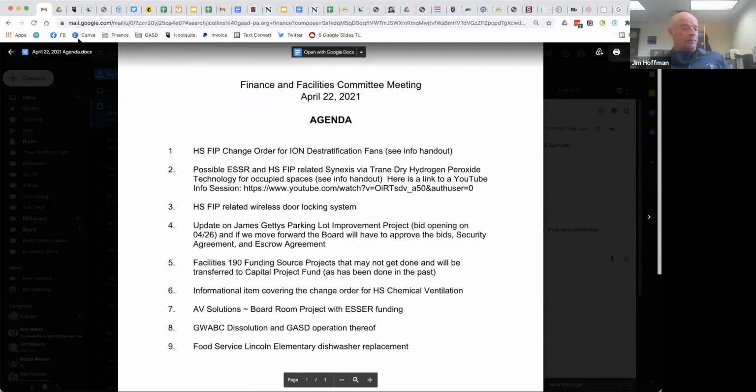All righty. The first item up is the change order for the ion destratification fans at the high school. Those destratification fans, there's 32 of them actually, would be located in the high ceilings on the second floor, down the hallways, in the cafeteria areas, and they would replace 32 normal fans that were in the project. And when I say normal, they did not have ion, so there was nothing in there that would have germ killing capabilities.